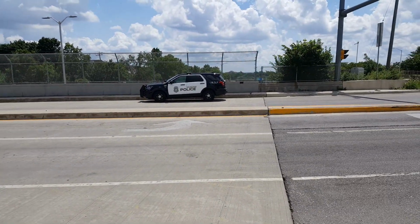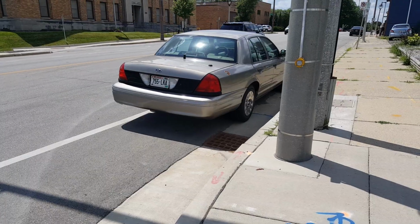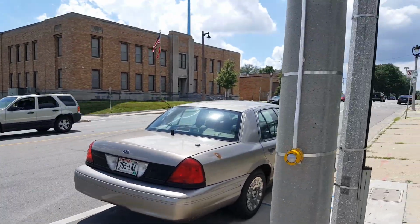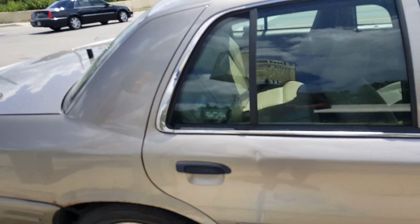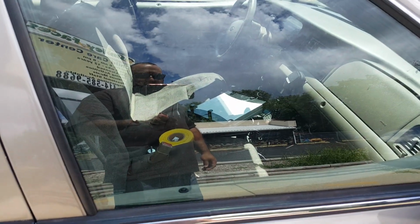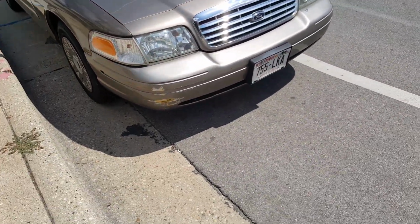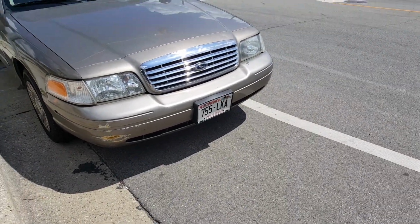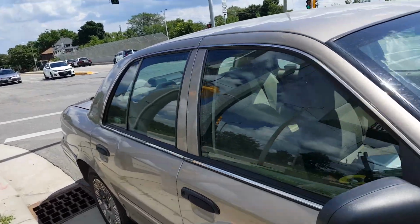Well, here you go. You guys can see. Here we go, everybody. Another police car. Obviously, they're still using the old Crown Vic. Ford. This one has regular license plates on it. 755 LKA. With the same bullshit.